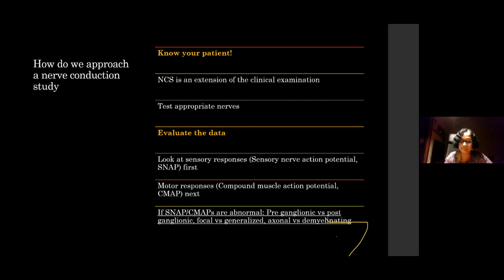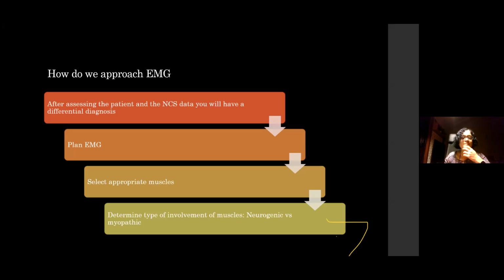versus demyelinating. EMG, we'll talk about later during the second part of it. But after looking at the nerve conduction study data, you need to think about how you're going to plan the EMG. You have a better idea now. You have a differential diagnosis, which you want to see whether the EMG confirms, or sometimes you don't have a differential diagnosis. After nerve conduction studies, you're still confused, in which case the EMG will help you in continuing the diagnostic process.